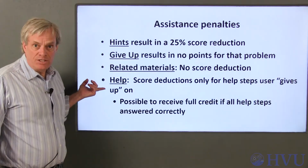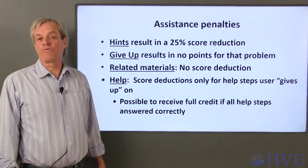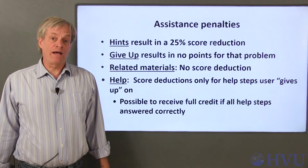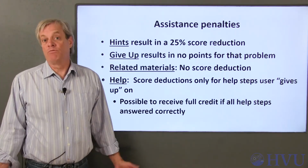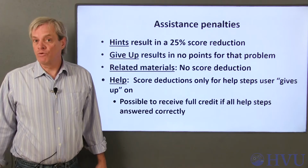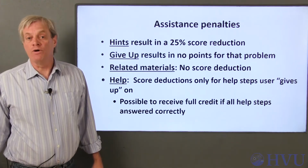Finally, the point deduction associated with the Help option on the Assistance tab is dependent on how engaged you are in working through the help steps. Each help step is allocated a number of points. If you answer the help step correctly, you get the associated points. Giving up on a help step results in no credit for that step. So it's entirely possible to get full credit for a problem by walking through the help steps, answering all those questions correctly, and then entering the correct result in the main window.